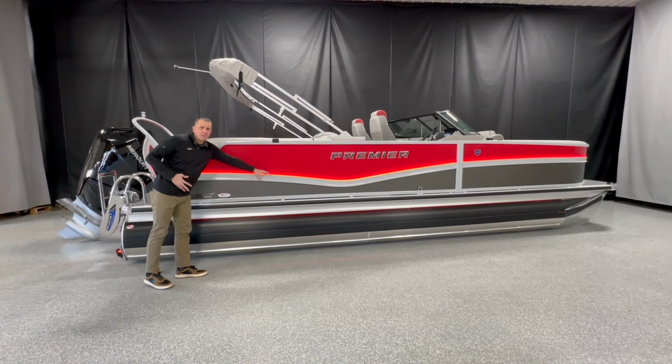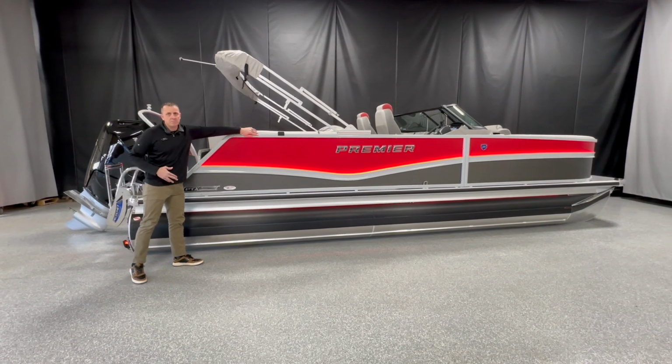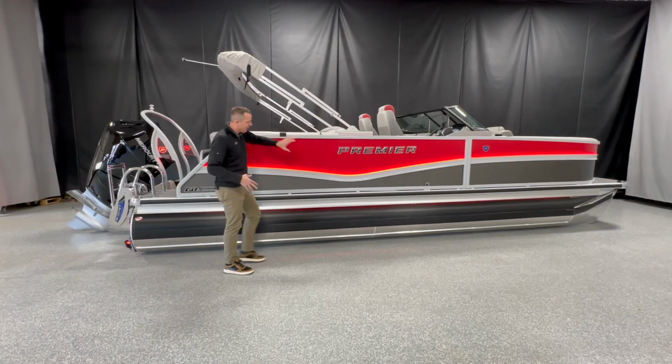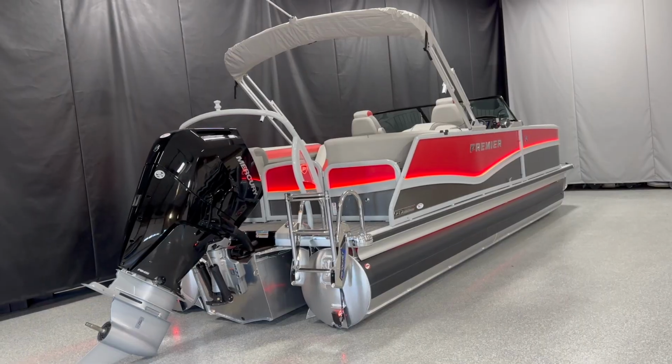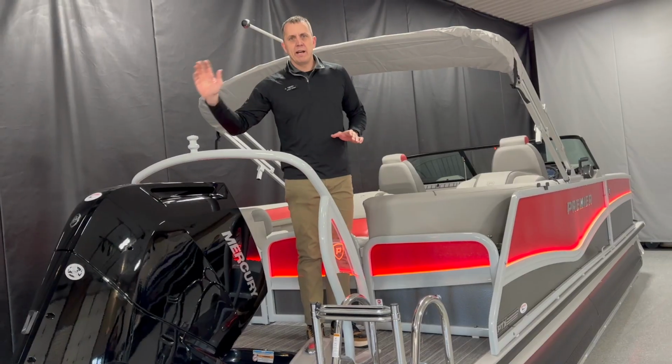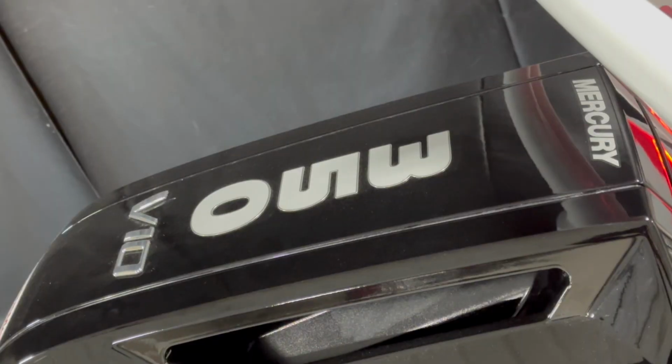Outside, we have the Dural Rail rope lighting that Premier is known for. This has the moonstone colored railings. We also have the Vantage carbon fiber wrap with bumper guard. Let's get inside here where all the magic happens with the Mercury 350 V10 power. Amazing power plant on this PTX boat.